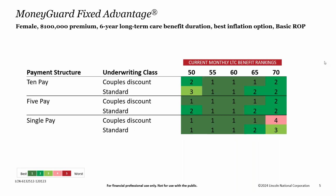And as you can see here, payment structure, whether they are single, whether they're married, whether they are looking to pay in once or over 5 years or 10 years, you can see that for a female $100,000 premium, same situation, just different gender, we still stack up incredibly amongst the competition. This has placed us in a really great spot for folks in their late 50s to early 60s. And once again, like I had said before, it goes to show that the pricing is now accurately reflecting just how well our resources and process have improved.